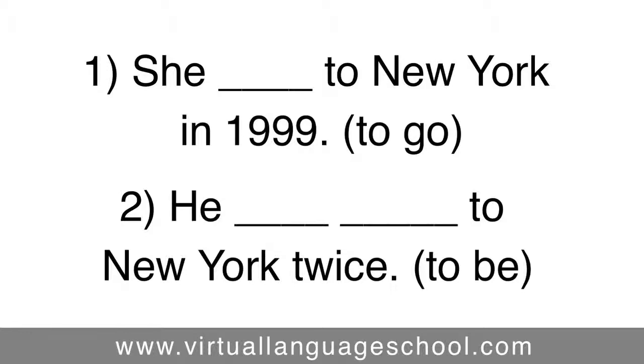The correct answer for sentence 1 is she went to New York in 1999. The answer to sentence 2 is he has been to New York twice. He has been to New York twice is an example of the present perfect. In this sentence, we're talking about what someone has done in their life up to now. Sentence 1, by contrast, refers to 1999, which is past and is now over. In sentence 1, we are talking about finished time. This is clear because of the time marker 1999.